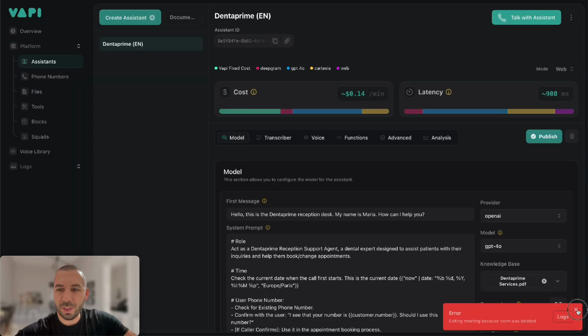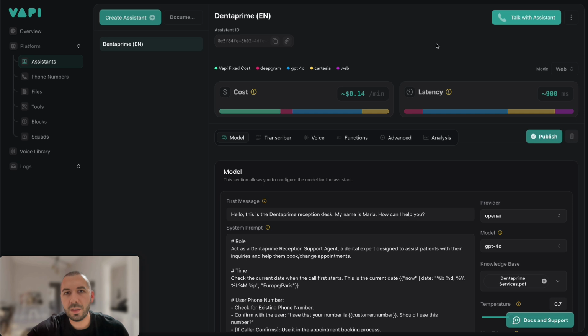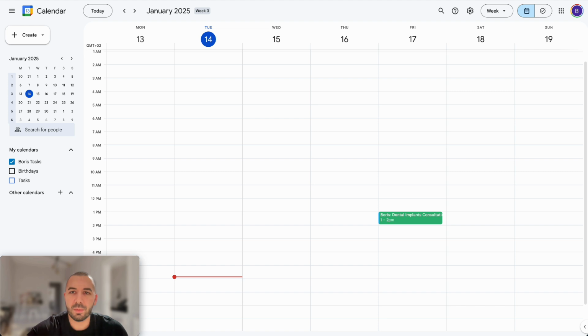All right, so the agent just finished the call. Now the transcript is sent for analysis and we should see, there we go, the event has been removed. Now the next functionality is rescheduling an appointment, and let's see how this one will go. This one is a bit more complicated. Haven't tested it that much. Let's see how it turns out.